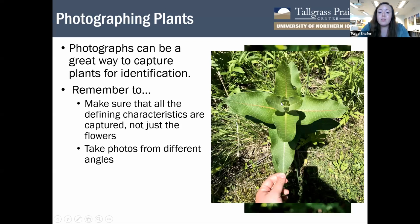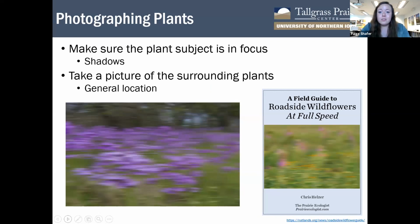Also, I think it's important that you take pictures from different angles as well. Not just top down, not just the flower. Be sure to try to capture all of it. Also, make sure your plants are in focus.